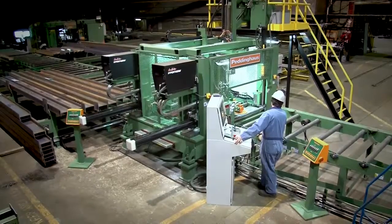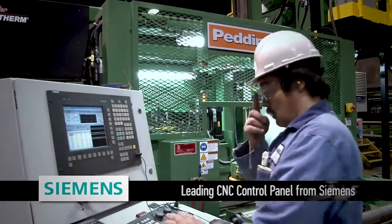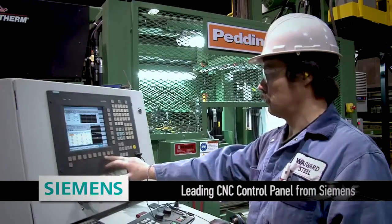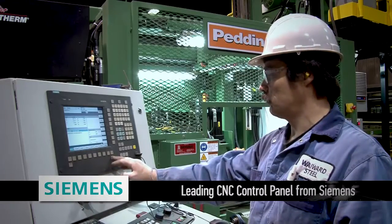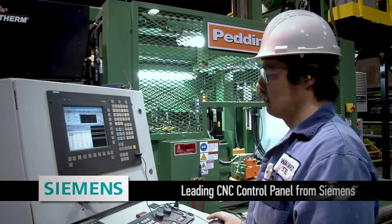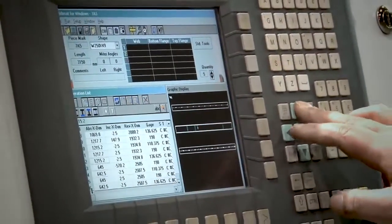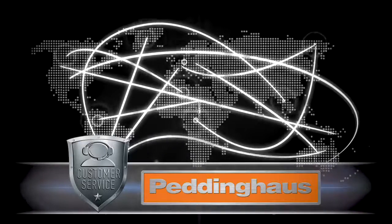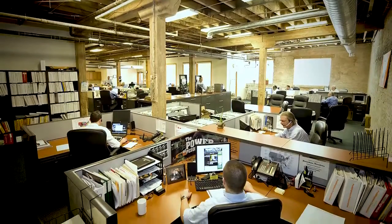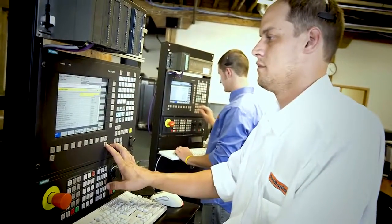The PeddiWriter uses a true CNC control manufactured by the global leading electronics provider Siemens. Siemens Electronics represent tomorrow's technology, is easy for the operator to learn, and functions perfectly in any fab shop environment. With service offices spanning the globe, Peddinghaus continues to lead the industry in customer support and strives to maintain the highest satisfaction ranking in the industry.